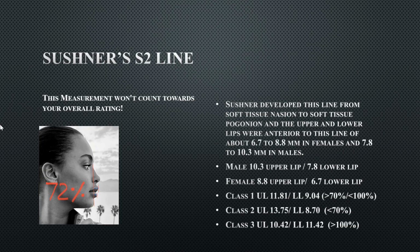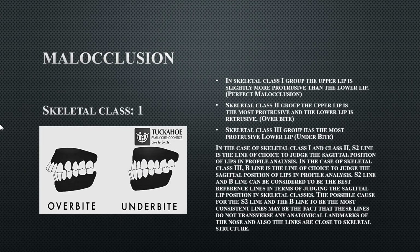So yeah. Her S2 line, so this is a way to measure if you have a malocclusion, and hers is at 72%. 72% is perfectly fine. This means that she does have a perfect bite. And as you can see right here, these are the malocclusions. So an overbite is where the upper jaw is protruding past the lower jaw, and the underbite is where the upper jaw is underneath the lower jaw. So you don't want any of these two malocclusions. You want a perfect occlusion where the upper jaw and lower jaw meet with each other. And for her, she does not have any of these two malocclusions, which is normal and perfectly fine.